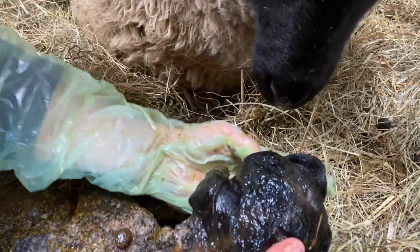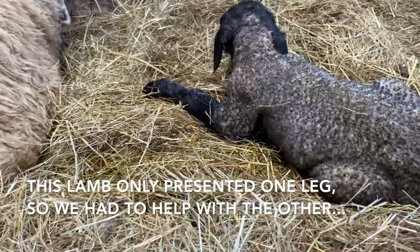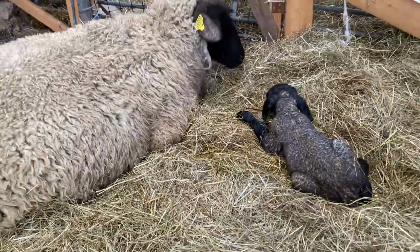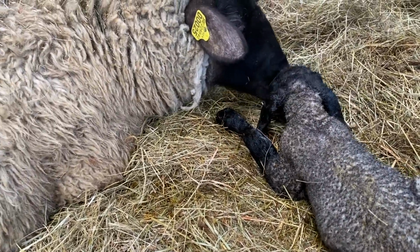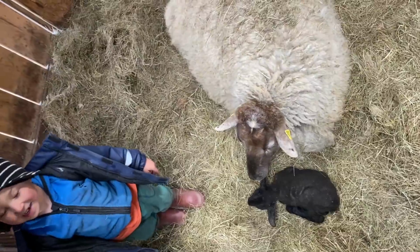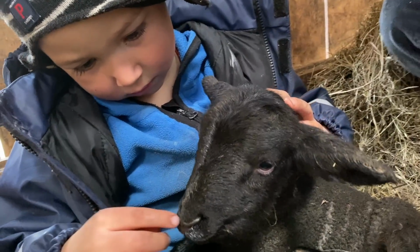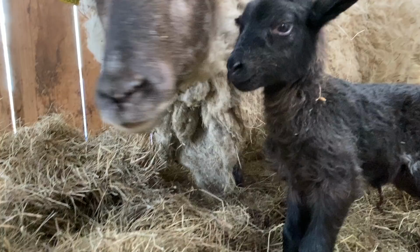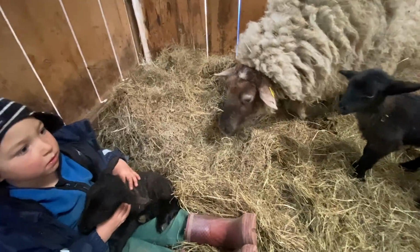Hey, little girl. Let's see. Good. Okay, we had to help this one out. This is a first-time mum, so she's not got such a strong instinct, but she's beginning to lick him. Come on, Mum. We should give her this one. Yeah. A bit bigger, and this one is the strongest.